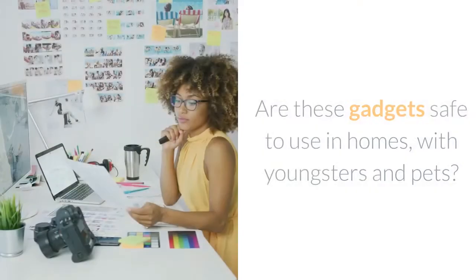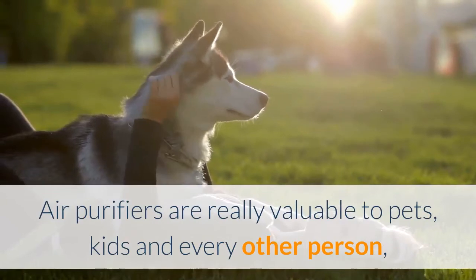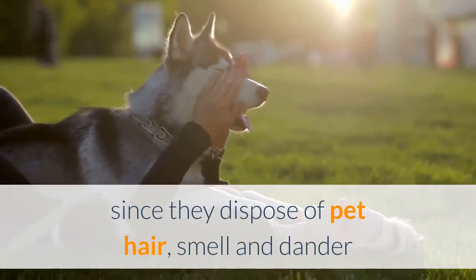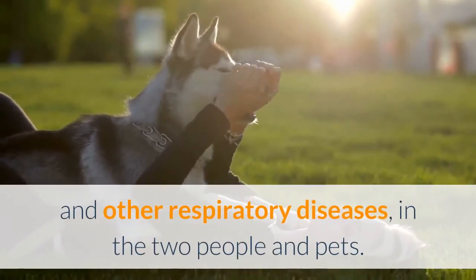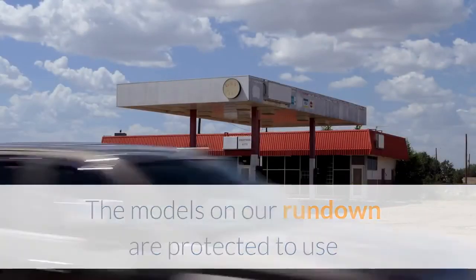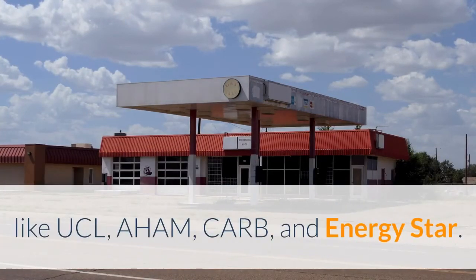Are these gadgets safe to use in homes, with youngsters and pets? Air purifiers are really valuable to pets, kids and every other person, since they dispose of pet hair, smell and dander and other poisonous particles that cause hypersensitivities and other respiratory diseases in the two people and pets. The models on our rundown are protected to use as they bear well-being accreditation from approved industry bodies like UCL, AHAM, CARB, and Energy Star.